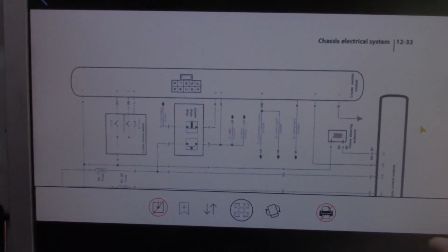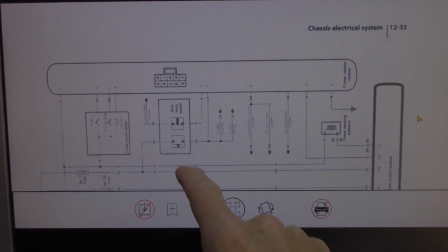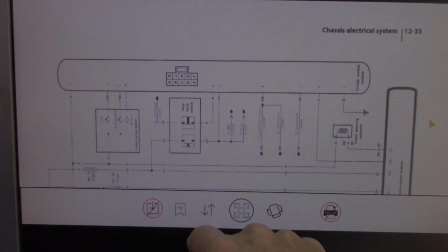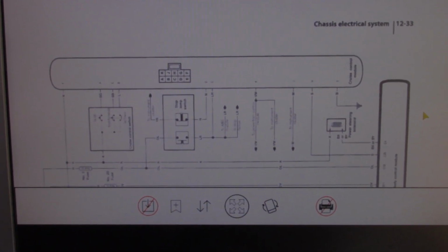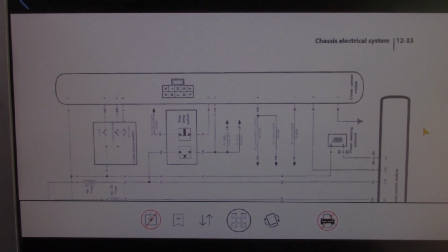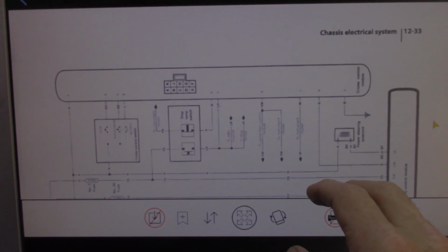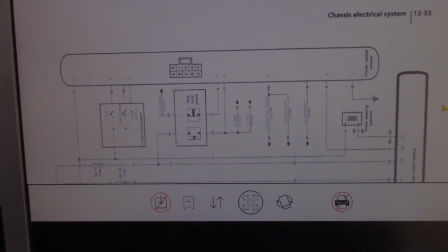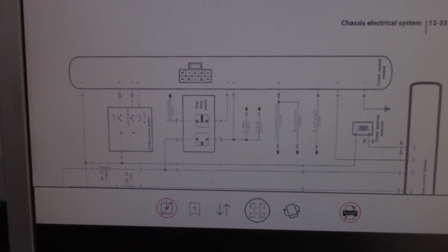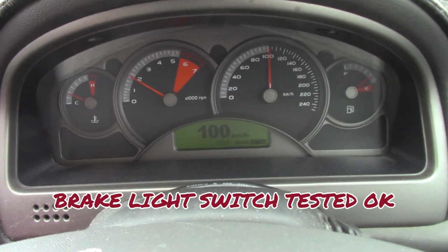If we have a look at the wiring diagram, you can see here that the brake lamp switch is made up of two switches. One is normally open and the other is normally closed. One is used for your brake lights and the other is used for the cruise control. As you can see, cruise control module over here. And of course that goes off to our body control module, etc. Now what I want to do is check both sides of that brake light switch and make sure that they are operating correctly, but that can in fact cut the cruise control because it thinks that your foot's on the brake. Out in a road test and the cruise control is working as per normal.